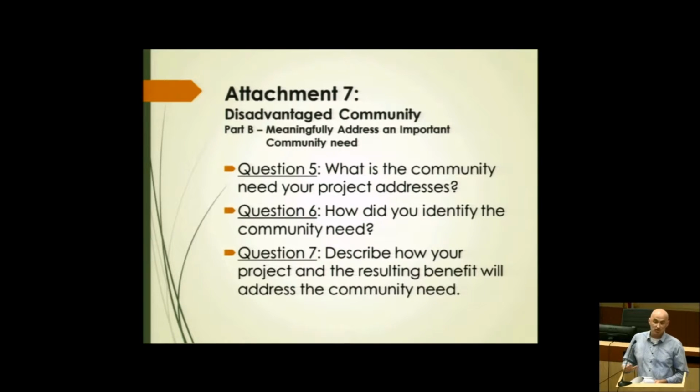The applicant must answer all 3 questions in Part B, and the questions will be asking, what is the community need of the project? And then the next one will be, how did the applicant identify the community need? The PSP guidelines offers some suggestions of how an applicant can find a community need. It's not an all-inclusive list, but it's there for suggestions if the applicant needs. The last question is going to be, describe how the project and resulting benefit will address the community need.